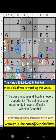5th row, we have 2, so 2 can't come in these cells, then 2 is confirmed here. Then 5th row, 3 numbers are remaining, 1, 9, 8. It will come in one of these cells. Column D, column F, we have 9, so 9 can't come in these cells, then 9 is confirmed here. Then only 2 numbers are remaining, 1 and 8. It will come in one of these cells. We will confirm later.